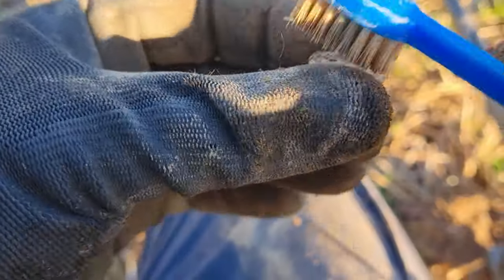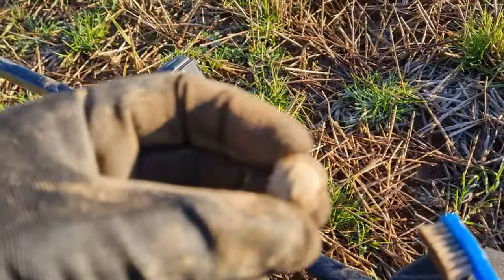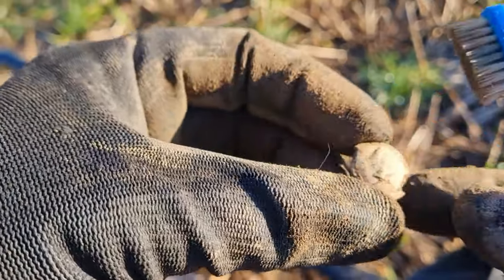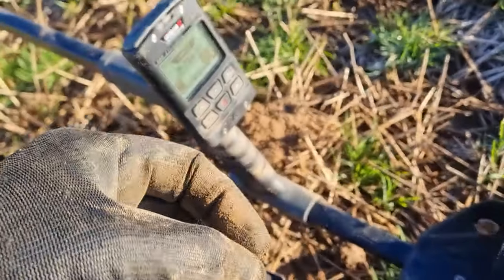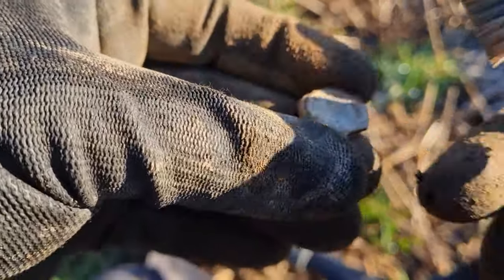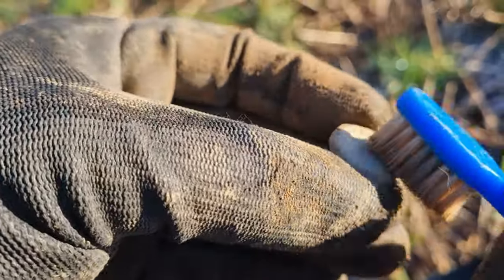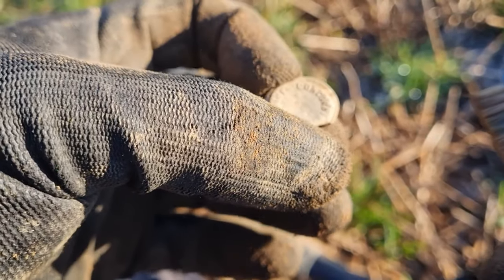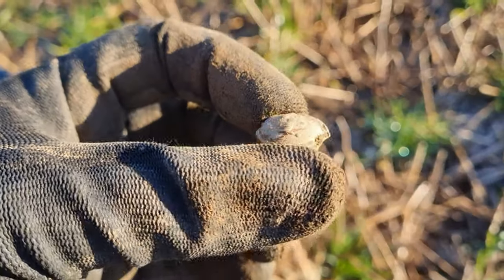Well, I've just had this little bag seal come up. I think there's a little bit of detail on it. I don't know, what is that? A letter P? If you can see that there. I'm actually not sure what that is. Good. I think that'll be one for the microscope. Corn, cork, oh good. Now, don't know. That's one to search later on.